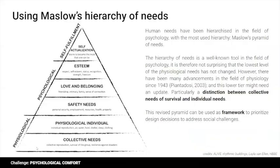So for this challenge, psychological comfort, I wanted to introduce Maslow's hierarchy of needs, which we're all familiar with. And on the bottom of the pyramid, you have the physiological needs. And then on the top tiers, you have the psychological and the self-fulfillment needs. And this pyramid has been adapted a lot throughout the years, mostly in the psychological field, so focusing on the top tiers of the pyramid. However, I found out that the field of physiology has adapted quite a lot since the 70s when this framework was made. So what I did is I adapted the physiologic tiers, and I made a distinction between collective needs of survival and individual needs.